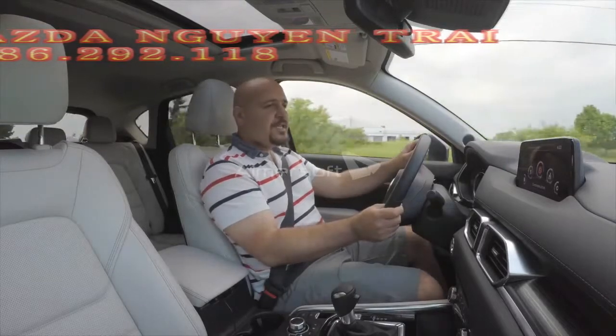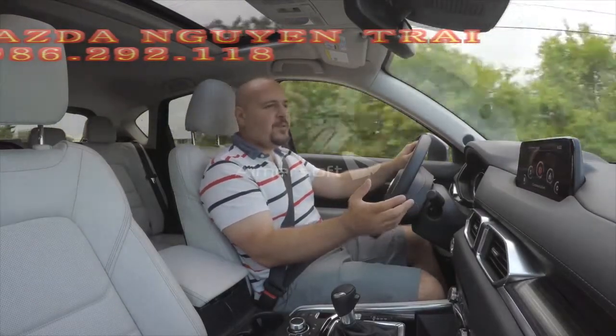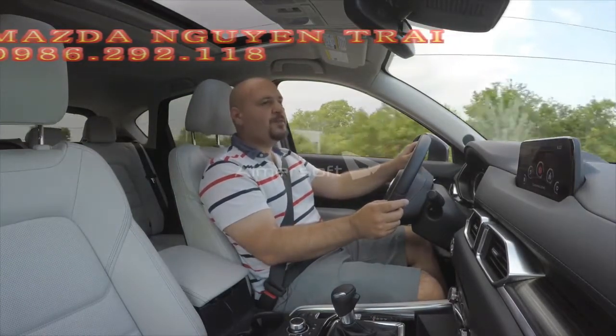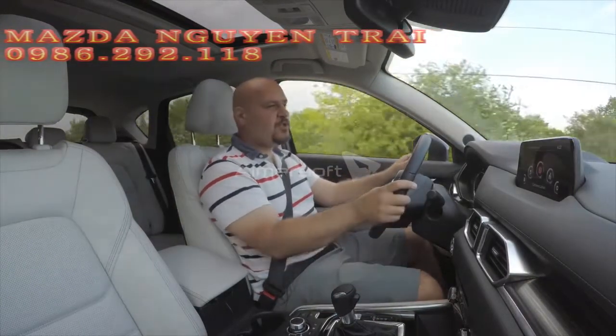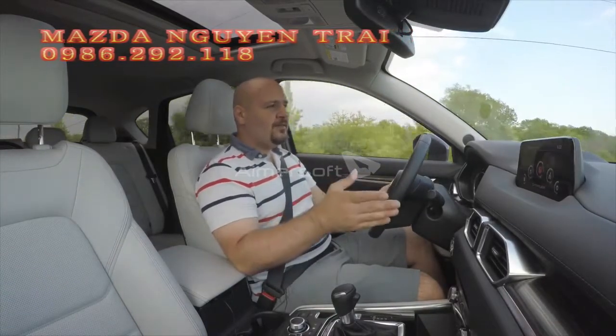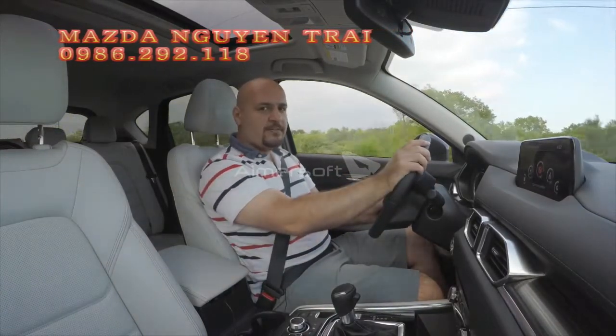The first generation CX5 was a little bit behind the competition in terms of roominess and practicality, but it was way ahead in terms of sporty handling and driving enjoyment. The new one seems to have picked up where the old one left off, but is it any better?